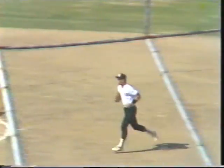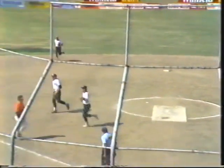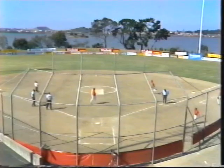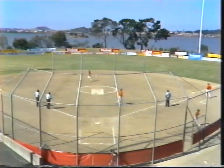Robertson getting Randy Burnside to run that one out. Former teammates have nailed that. After 6 complete innings, New Zealand lead 5 runs to 0.